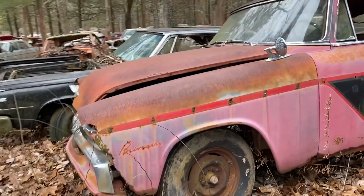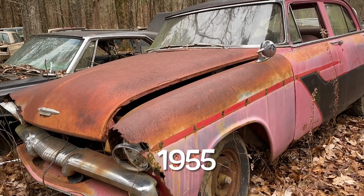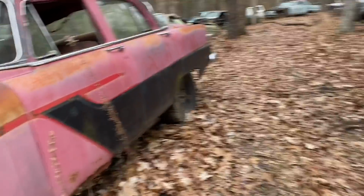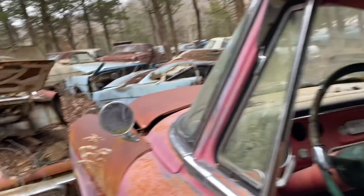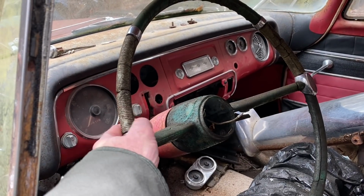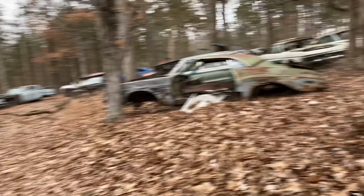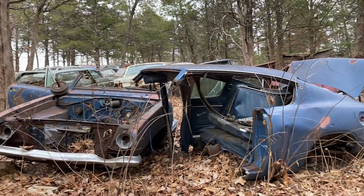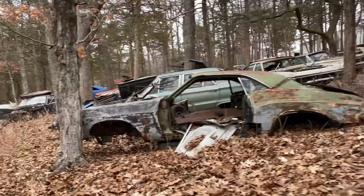There's a Belvedere. I don't know these cars, but I would say 54. 55, 56 was my favorite cars from the 50s. 55 was getting there. A little more rounded off fenders, those cars. That's a cool steering wheel. All busted up. I don't know what the hell color this was. It's paint now. Original interior, I suppose. Looks like that was a 67. Still is.